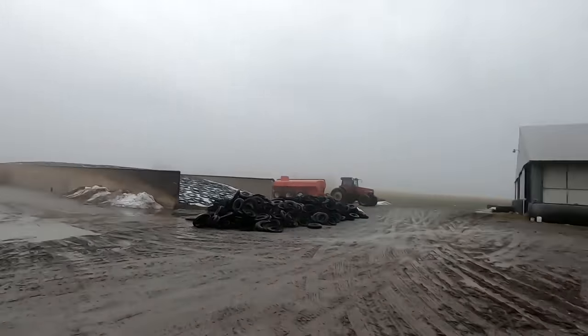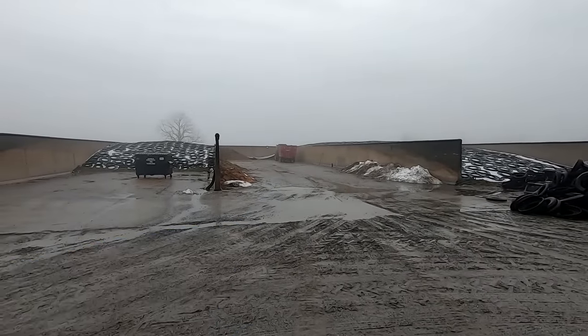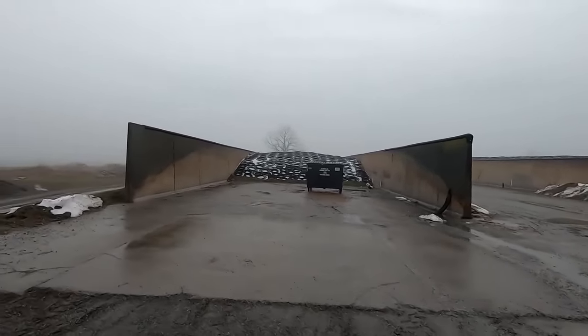My dad is mixing feed this morning. You can see he's at the back of that bunk there. You can see some of the concrete wall there. So we're gonna have to open up another bunk today. Probably switch over to this one here.